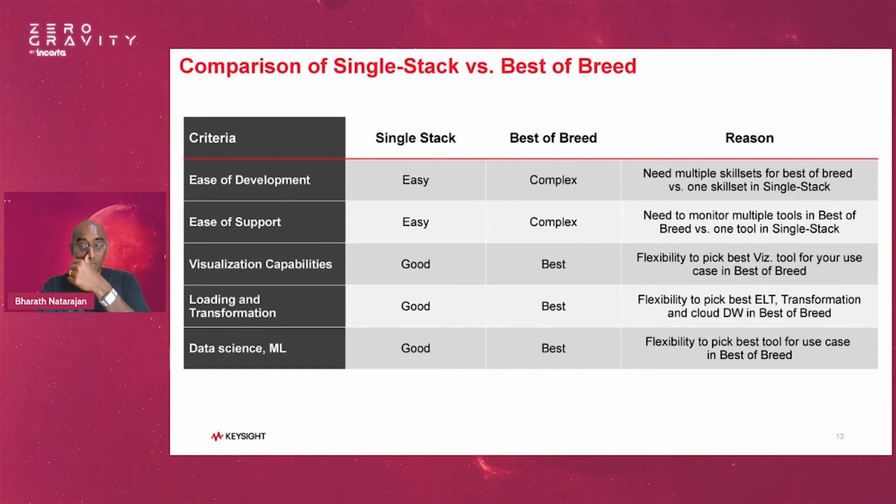Whereas with best of breed, you can go shop for the best transformation tool, whether it's DBT, you can use that. And finally, data science and ML, very similar. Whatever the single stack provides, you use that. Whereas with best of breed, you can use the best package out there for your machine learning.